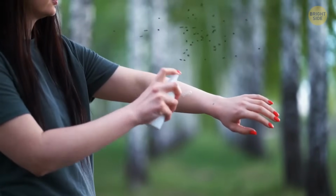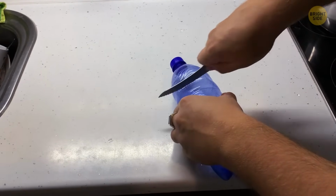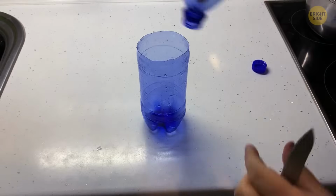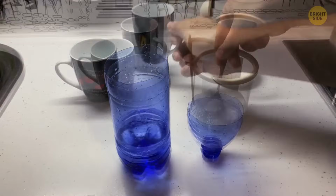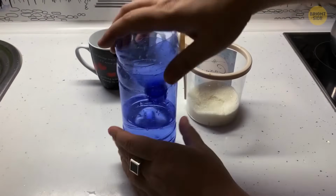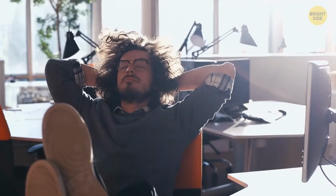Nobody likes mosquitoes, and pesticides are pricey. A cheap alternative is to take a plastic bottle and cut the top part off from the bottom of the funnel. After removing it, turn it upside down and put it inside the bottle. Mix 2 cups of warm water with 2 tablespoons of sugar. The mosquitoes will be attracted to the formula inside and become trapped. Now just sit back and relax without getting bitten.